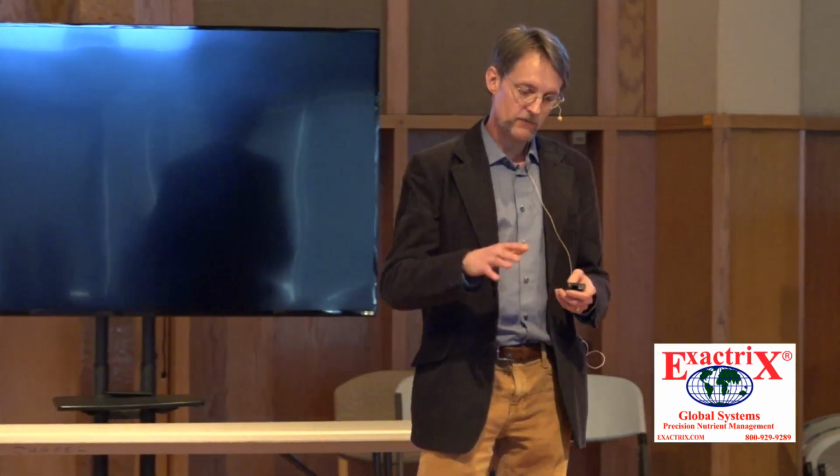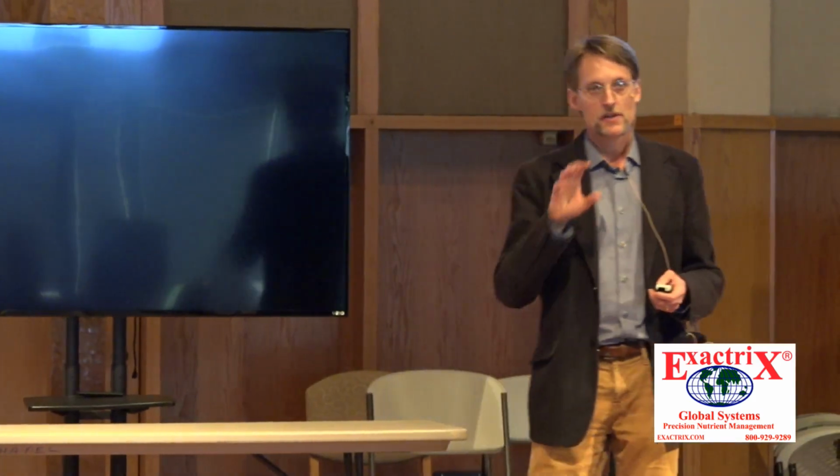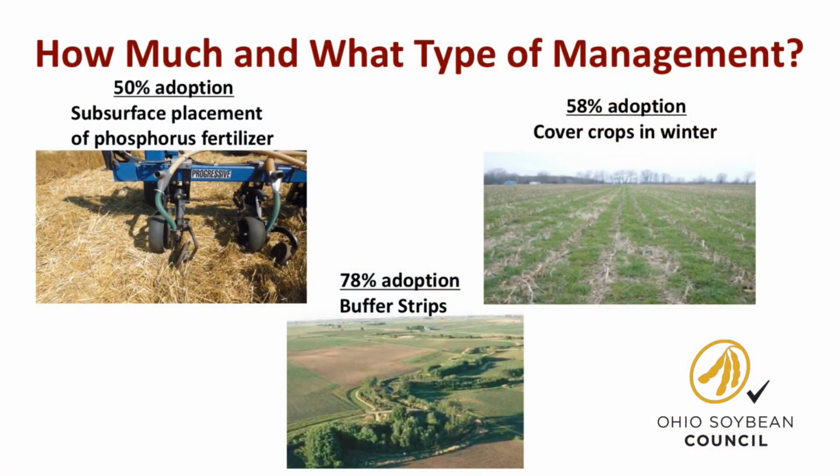So going back to that first set of modeling projects, these 3 best management practices you see here were bundled together to produce one of our most successful scenarios. And you can see the adoption rates that we had for subsurface placement, cover crops, and buffer strips in this scenario.